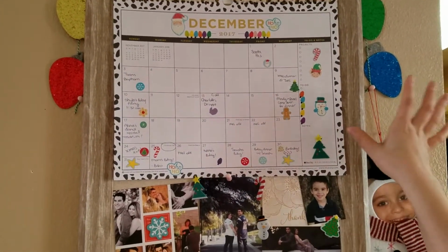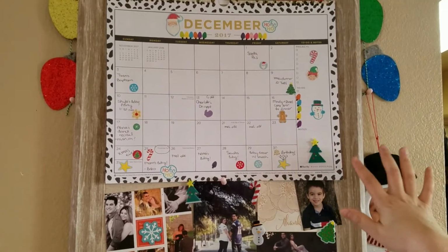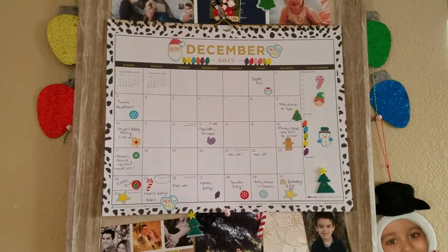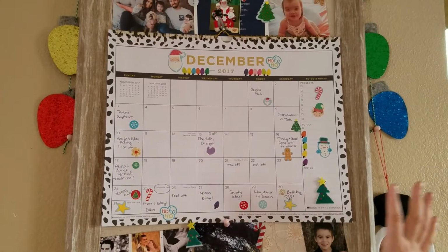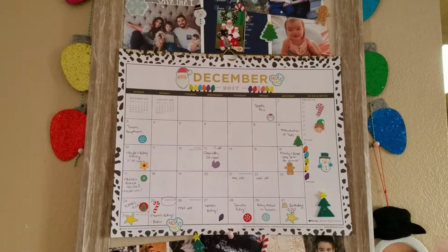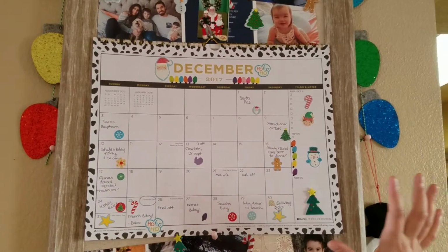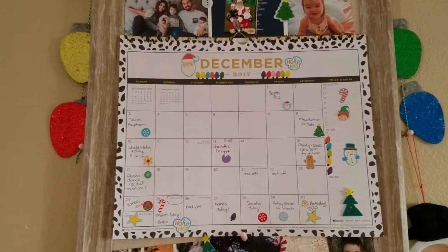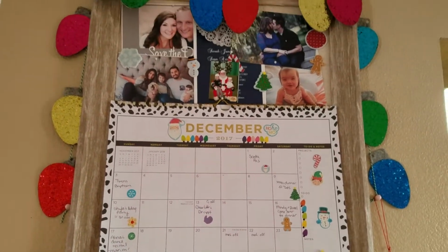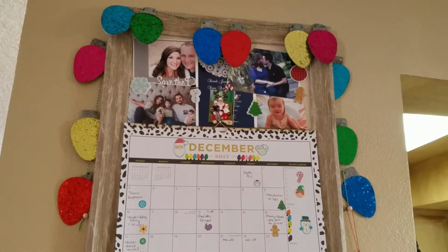And then of course I did buy this calendar from Target for about $9.99, and I just decorated it with any appointments coming up, birthdays, events on the weekends, which was big for us because that's where my husband wasn't aware of what's coming up. So I put everything on this calendar so that way we were all in the know. And then of course I decorated it for Christmas. I got that light garland from the Target dollar spot.